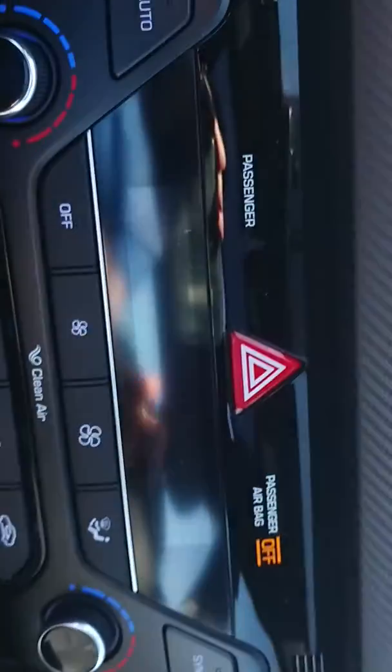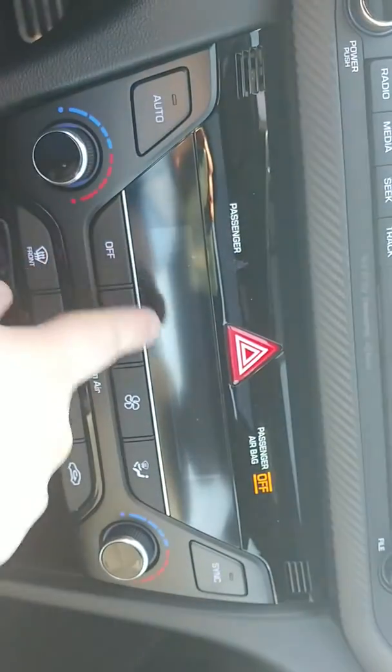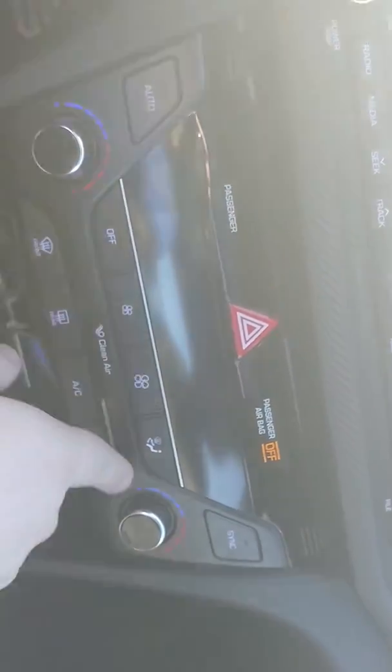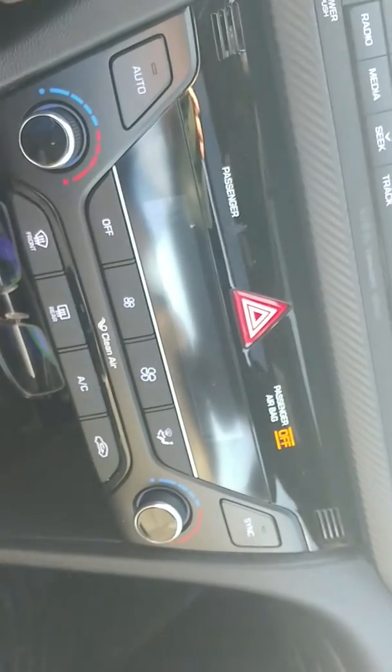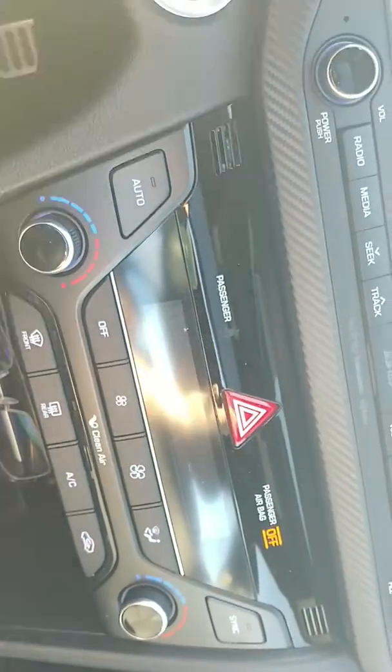You take a look here. Buttons. Off, fan, defrost, AC, ventilation. It's all right here. Very quick. Matter of seconds, you're done. You're back out of the heat, back out of the cold, waiting for your car to do whatever it needs to do.